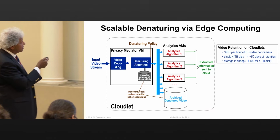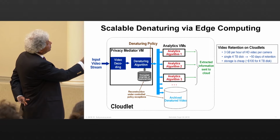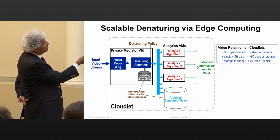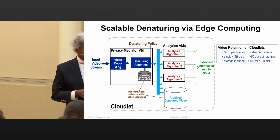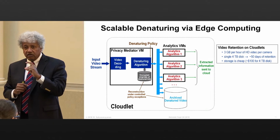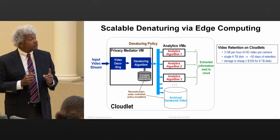We use virtual machines to encapsulate. For each camera, there's one virtual machine. The input video stream is encoded. The policy for this video camera is given as an external input. And the denaturing algorithm, which I'm going to describe to you in the next few slides, effectively identifies the portions of the frame that contain parts that need to be masked out, turned into black bits. For reasons that will be clear some slides hence, we preserve the bits that we black out in original form.